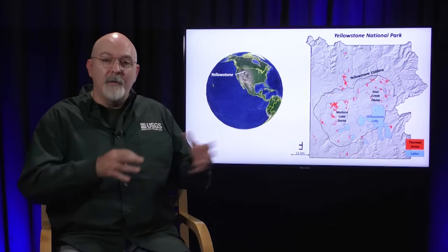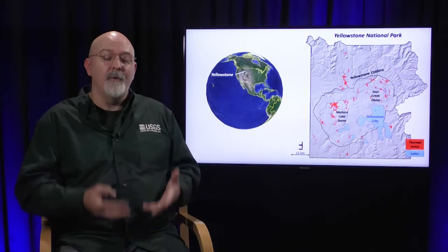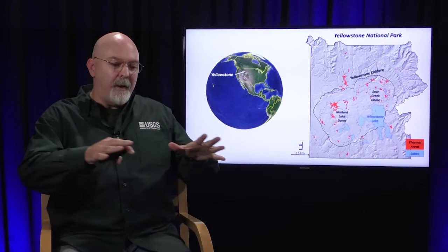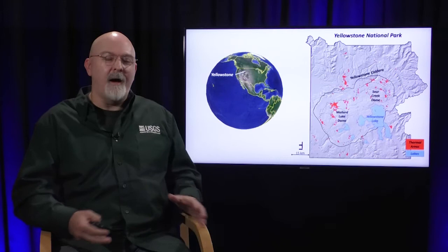So a thermal area is an area with a bunch of thermal features, and it also has hydrothermal mineral deposits on the ground and hydrothermal alteration of the rocks and the soils beneath. They also tend to be hot, radiating a lot of heat, giving off a lot of magmatic gases like water vapor and carbon dioxide and hydrogen sulfide. And they also tend to be pretty barren of vegetation. Vegetation is not happy growing in these places. It's too hot and the soil is too acidic in a lot of cases. And so they tend to be pretty devoid of vegetation. And so that's what is on this map in red.